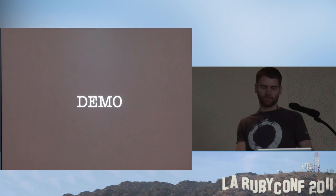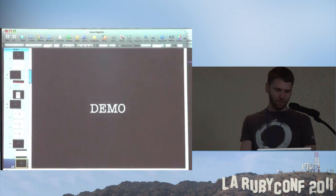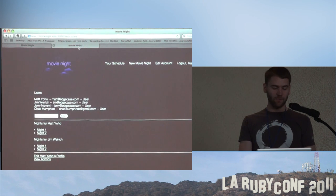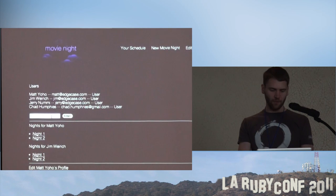I'm going to turn this over to my hacker in residence, Matt, and he's going to actually show you what it looks like. Okay, so a real quick demo. As Jim referenced, the example app here is this movie night application. You schedule movie nights with your friends. We had to bring in an interface here that lets us expose some of the exploits that we're showing. Here, we created this listing of users, and added this filter that we're referencing here. So we can filter by name.